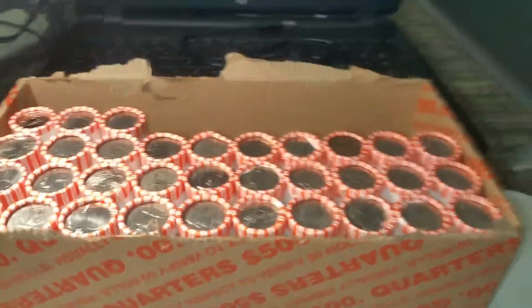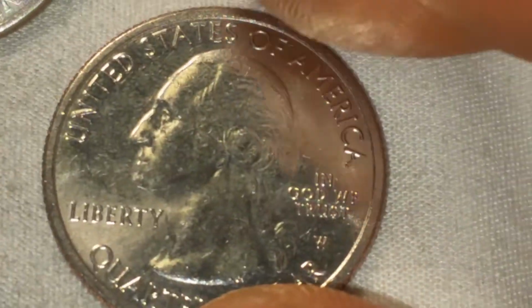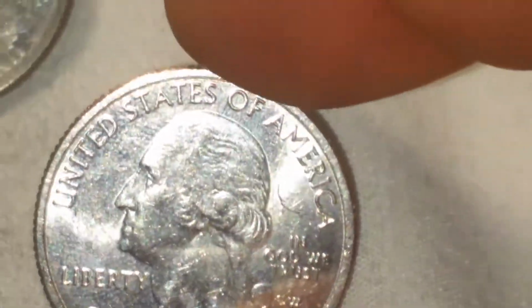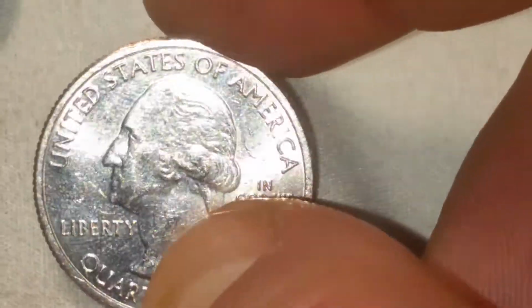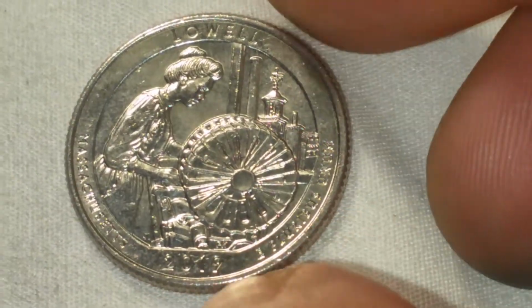We're on roll 17, and we got a W. No privy, so it's a 2019. Not in the greatest of shape, but I'll take a West Point any day. Let's flip it and see what we got. Looks like it is going to be a Lowell.